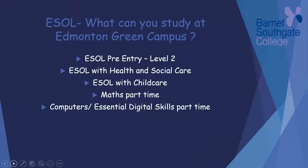We also do ESOL with childcare, and that is like health and social care. So you study ESOL for 5 hours a week, you study childcare for 3 hours a week, and you also study maths and computers, and you also have a tutorial on the childcare course. That course, again, is 4 days a week, and you need to be able to study in the morning and in the afternoon.